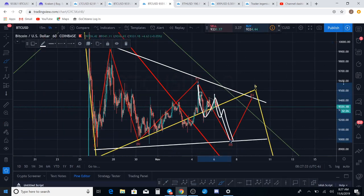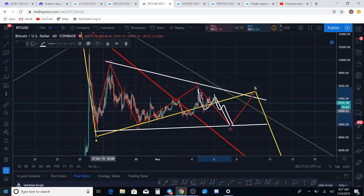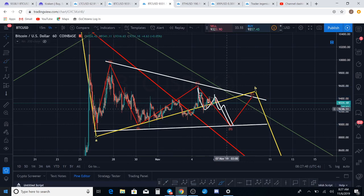What that would do for us is get us a part of a triangle here. Basically, we'd have a triangle in the B wave, A, B, C, D, E. So I'm looking at $9,000 here as a target as this is coming down. I am still short, and I'm still waiting this one out. This, I believe, is coming down to $9,000, and it's going to tag this line.